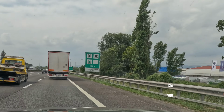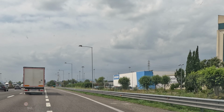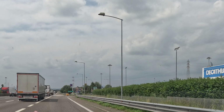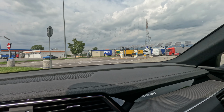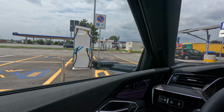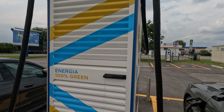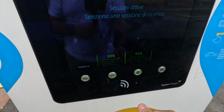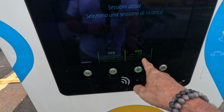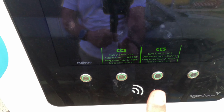You can see here, Elettrica, that means you can charge your electricity. So let's go here and search for the power station. And here we go. Nice station here. Looks good. Charging here, let's see. 145 kilowatts. Very good. Taking a moment, charging up to 80%. Then let's go to the border.